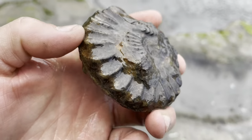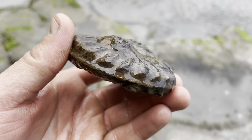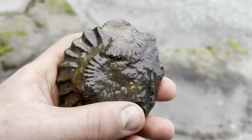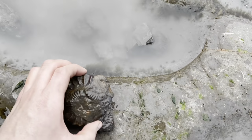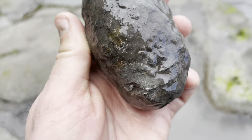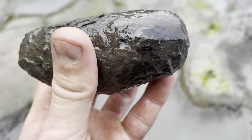The browny red shell on these ammonites is really unusual and pretty unique to them. Of course, there's a lot of preparation work involved in all of these specimens. I think there's a decent chance there's actually a bigger one hidden away inside this rock. We'll only find out when we prepare it though.